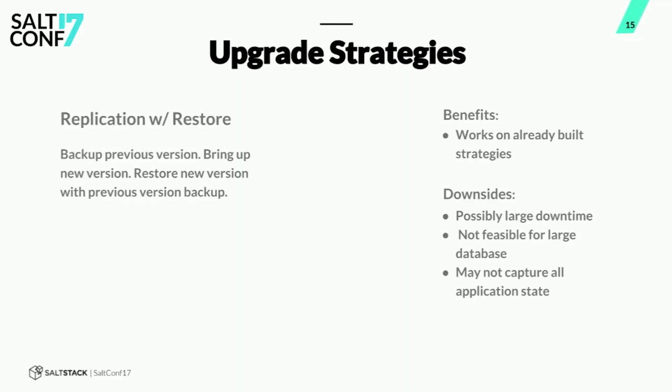All right, so we have replication with restore. This is pretty similar to how we did our first upgrade. And we're going to continue using this, just not at the same level. Not for the entire process. We're going to do it as little as possible. And basically, you back up, you spin up a new one, you restore to it, or you back up and you restore to a new version.